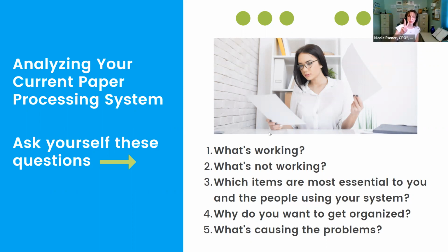Two more examples for question number 4 are, I'll have reduced tension caused by all the paper cluttering everything. Hallelujah. And, I'll save time and eliminate stress searching for misplaced papers and documents. And that's something we could all use a little bit more of, more time and less stress. Am I right? I don't see anything new in the chat now. That's okay. Let's move forward.